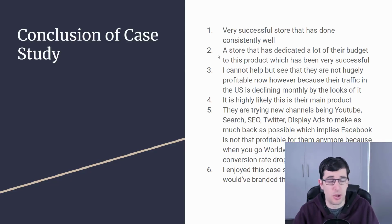traffic in the US is declining. As you've seen, they're not running landing pages. Their remarketing is not that great. So naturally, I can't help but conclude that their profit will be less than even my estimates. It is highly likely that this is their main product, based on the SimilarWeb, that pretty much is their main winning product, which is a bit of a thing which is good, but also bad, because it means if the product dies out, what do you do?